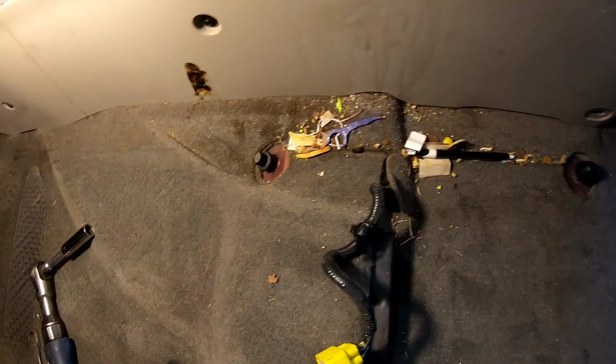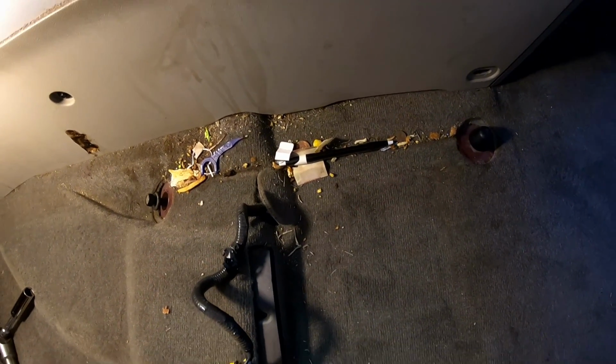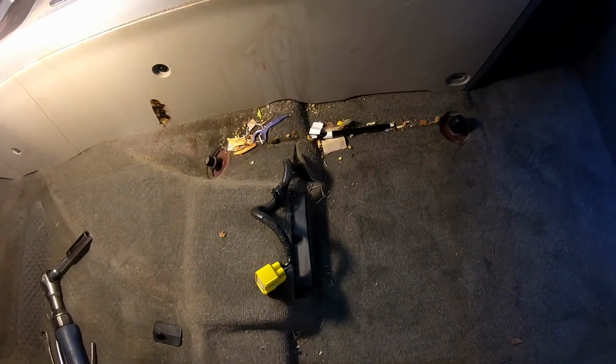So there's why we went ahead and pulled the seats out. That's all the stuff my vacuum was missing. Four bolts, not a big deal. We'll get both these seats out.